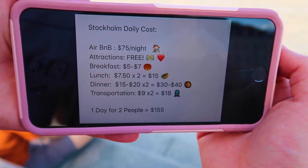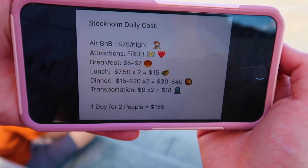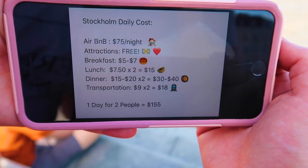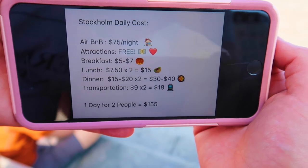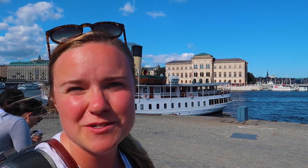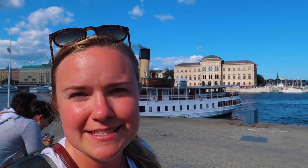One whole day in Stockholm for two people, you know, the average comes to like something around $155, and that's for two people. That's for your Airbnb, your attractions, your breakfast, lunch, and dinner, and transportation. So what we're trying to say here is just because Stockholm is notoriously one of the most expensive cities in Europe, doesn't mean you can't do it on a budget. Two people, $155 a day, isn't breaking the bank if you're only here for a few days.